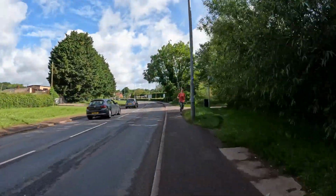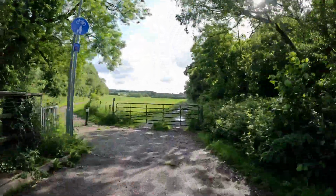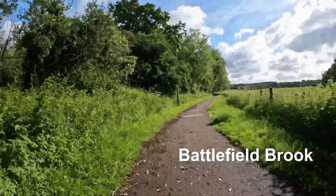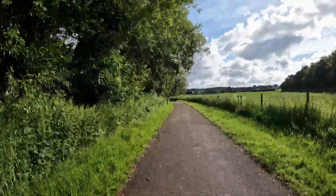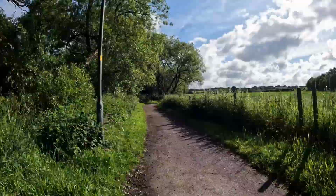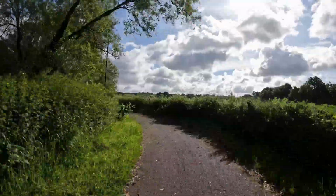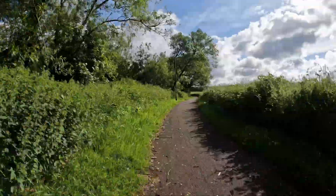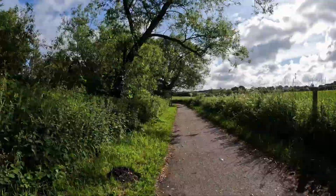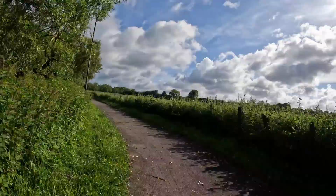Once we're out from under the bridge we're going to take this right onto this path which leads us onto, well, I've written Battlefield Brook there, but I think this is actually called Milton Road. The brook is the stream next to it. I spent ages trying to work out if Battlefield, like this route, was named after some sort of battlefield that was here. I think it's just named after the brook. So my research was basically a load of nonsense.